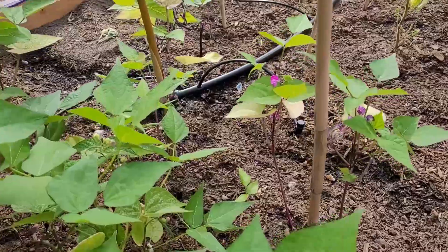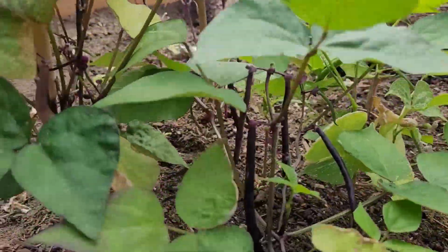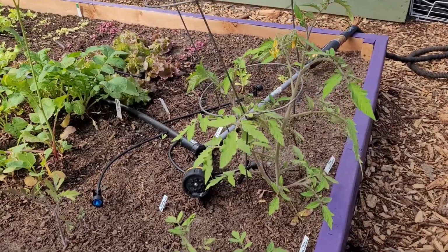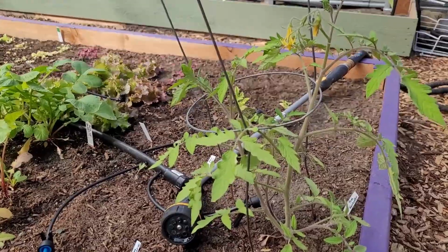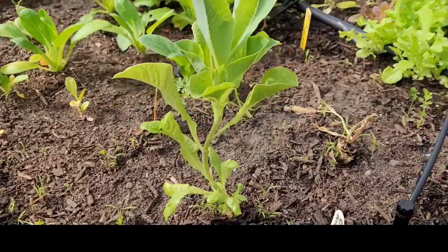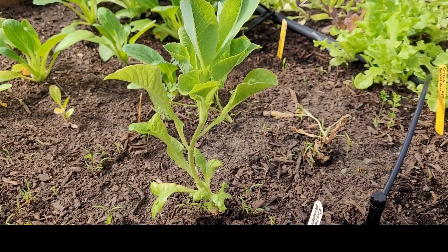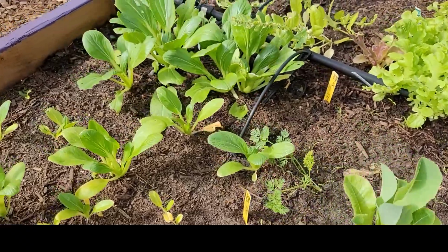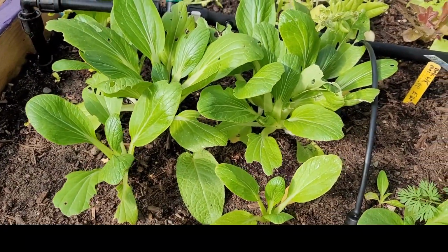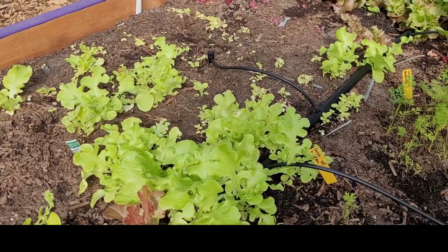Let's see what's happening in the food garden. Flowers on the bush beans and a nice set on the pole beans. Finally, flowers on these tomatoes. Romaine sprouted from the end of a store-bought head. I may actually cut bok choy this week. Lettuce for dinner tonight.